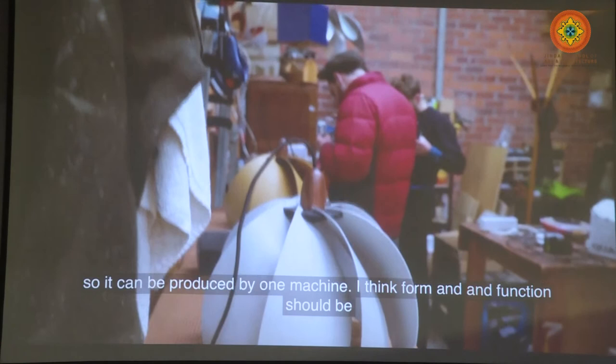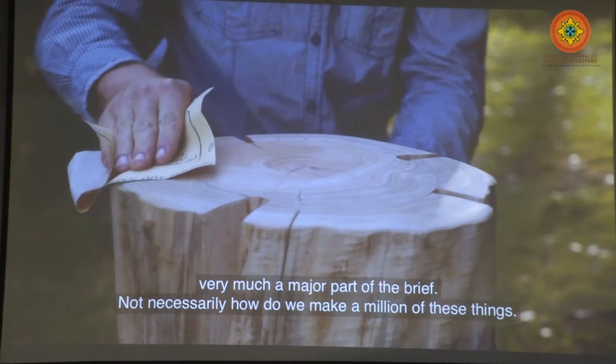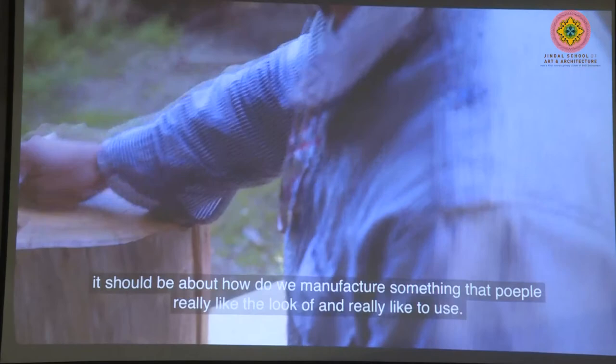I think form and function should be very much a major part of the brief, not necessarily just how do we make a million of these things. It should be about how do we manufacture something that people really like to look at, really like to use.